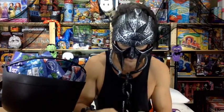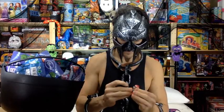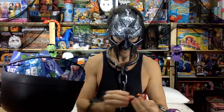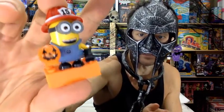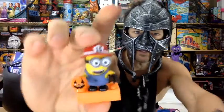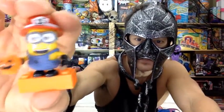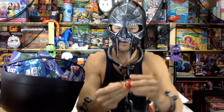The minions are so cute. They're all right. They're a bit silly for my liking. But I do like these Mega Block ones. Look at that jack-o'-lantern. I don't know what kind of noises they make. More like, beep, that's probably the worst minion impression that anybody has ever done. I haven't really seen them. I think I saw the first two movies once.